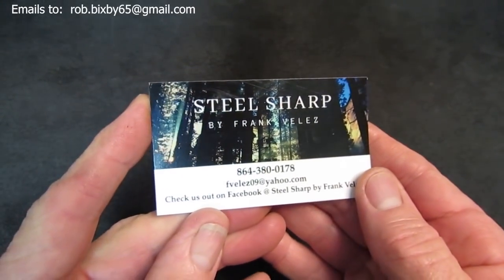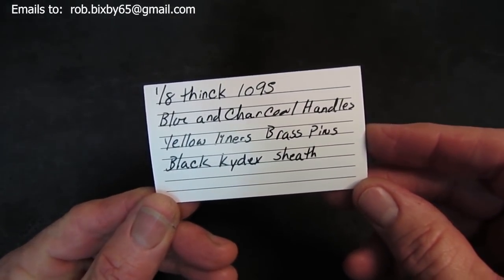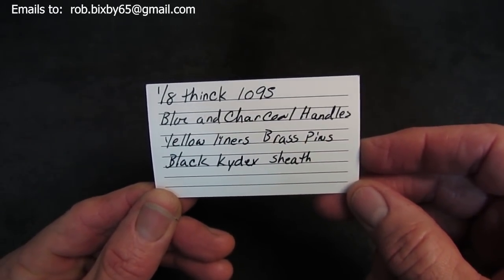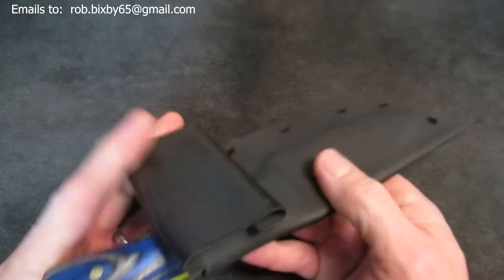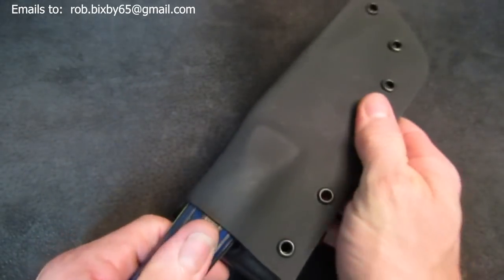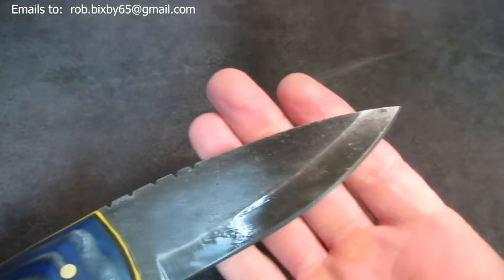And next up, the last of Frank's stuff. This is, again, from Frank Vella's Steel Sharp Knives, Carolina. This is going to be in your inventory as the Steel Sharp 4-inch Bushcrafter. The stock is 1/8 inch thick, 1095, as a bushcraft knife should be. The handle is blue and charcoal laminated wood handles with yellow liners, brass pins, and a black Kydex sheath. There is your folded Kydex bushcraft sheath with an integrated sort of J-clip for the belt. How about that? And inside there's probably a knife. Wow, that's secure. Look at that, huh?